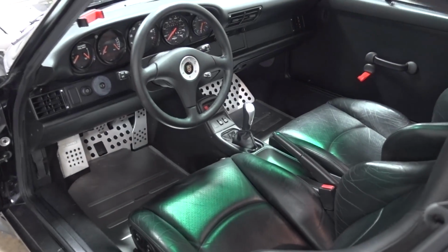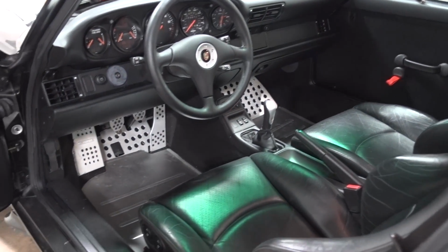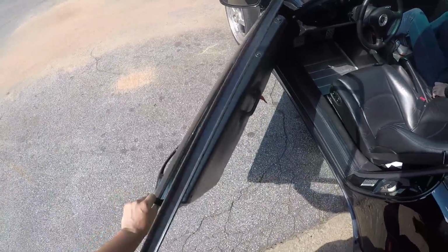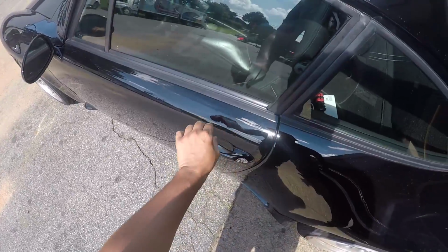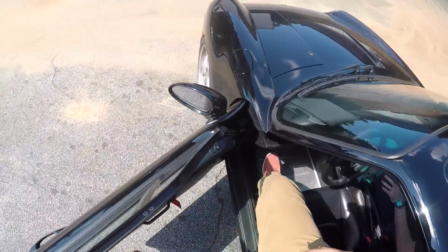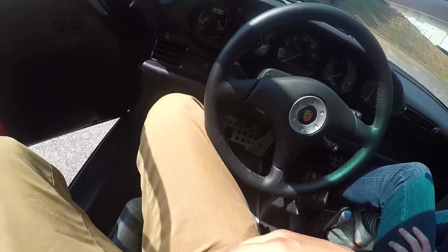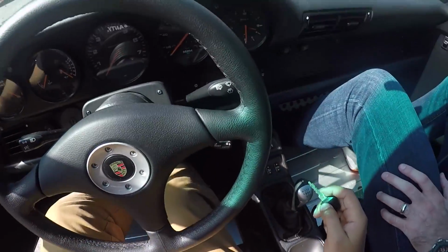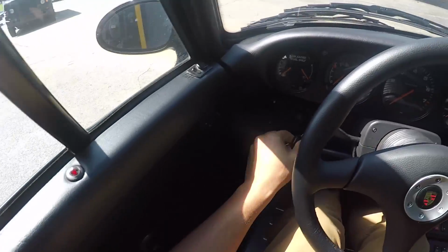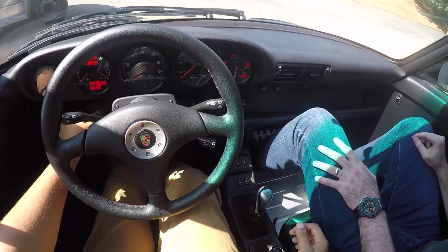So I would love to take this for a drive. So be my guest. Awesome. Oh yeah, that is just the best sound. Oh, it's so solid. Okay, this is like the first time I've ever driven a 993. Okay. Oh, I forgot the key is in here. Key to the right.